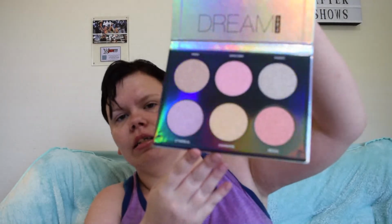Alright, you may have seen this in the What Karen Loves blog. Some of the things I'm obsessed with in Sephora are just enduringly loved. This is the Dream Glow Kit. And just look at the pretty colors. If I can get the little plastic thing off, you guys. Okay, look at it. It's so pretty. So pretty.